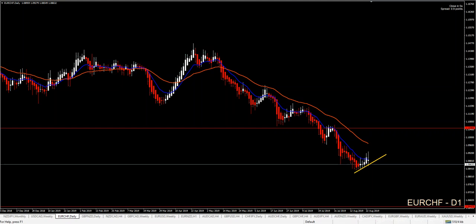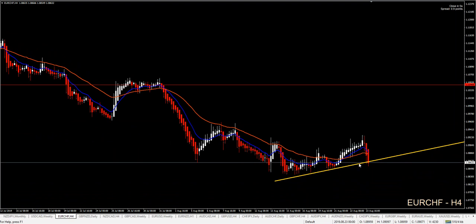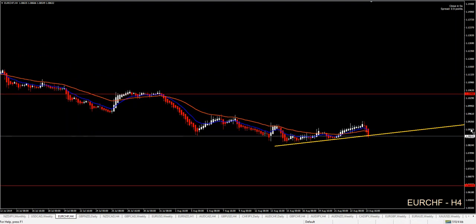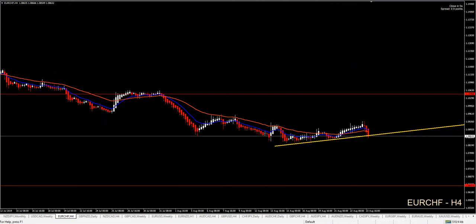And that means if you go to the 4-hour, you can wait for a setup below this area, follow the main trend, and go for 170 pips. Again, of course, waiting for a nice setup.